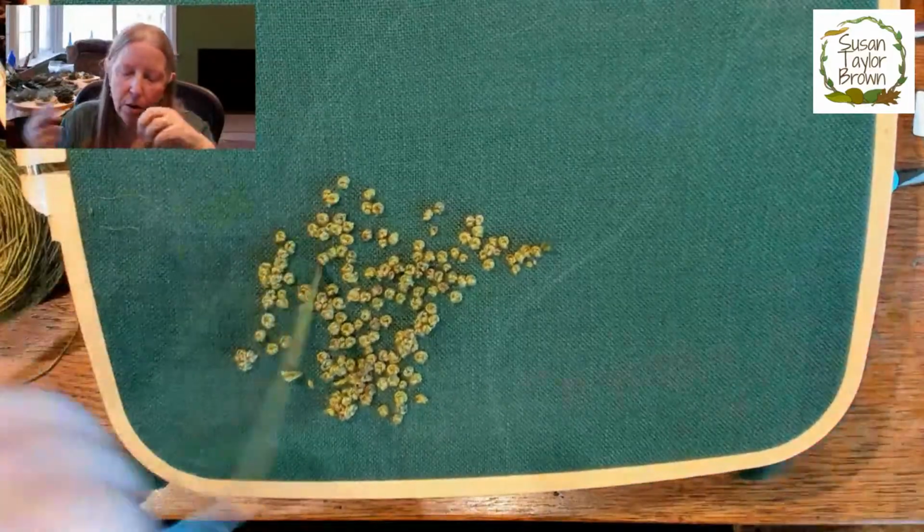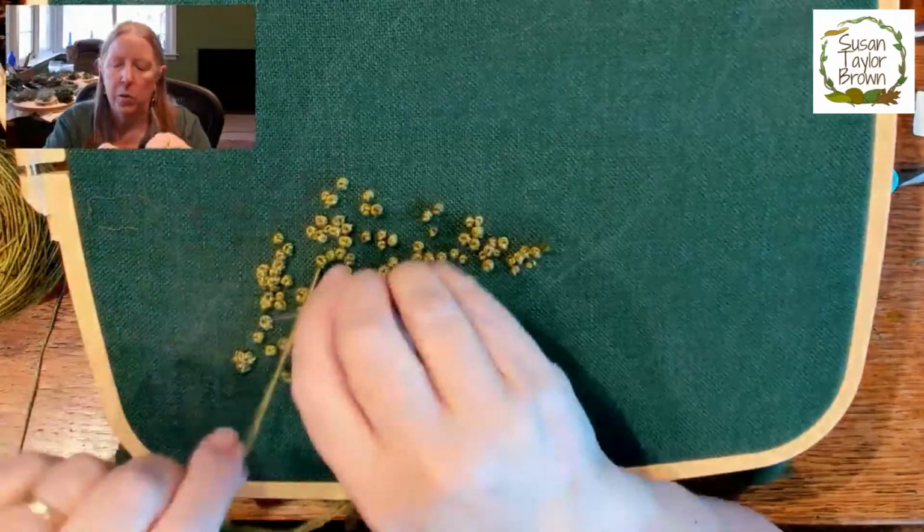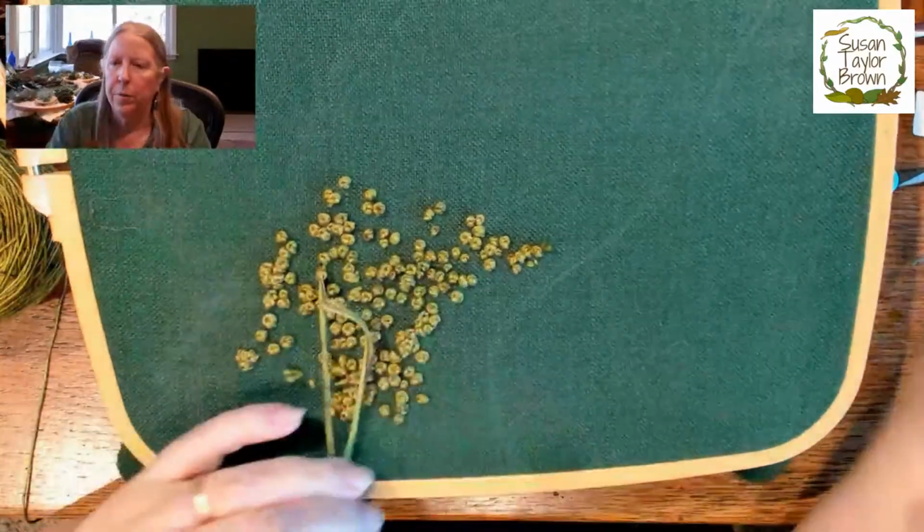Yeah, and the needle also makes a difference. If I was stitching this with a smaller needle, my knots wouldn't be quite so big. They'd be a little different.